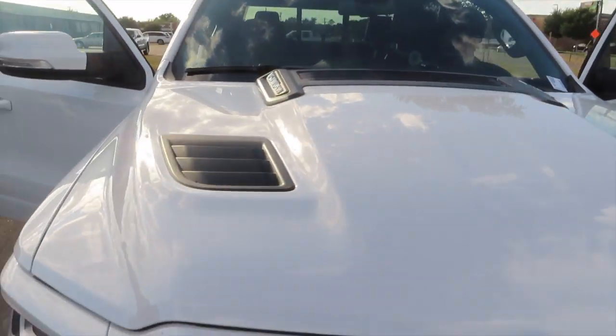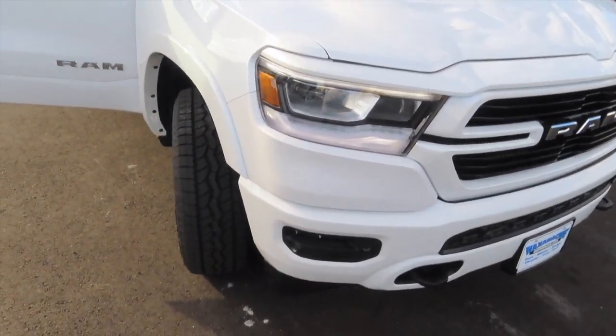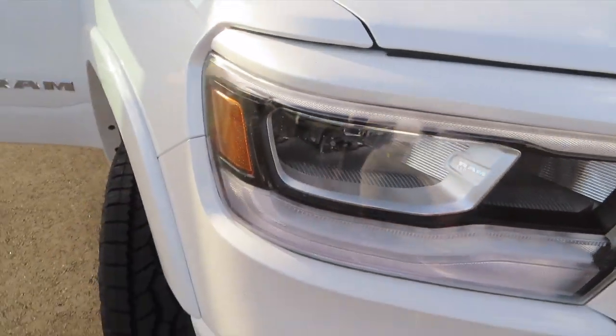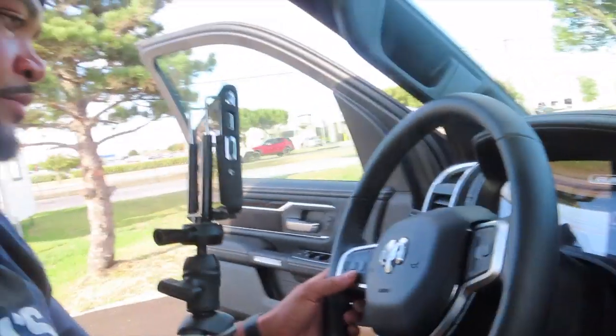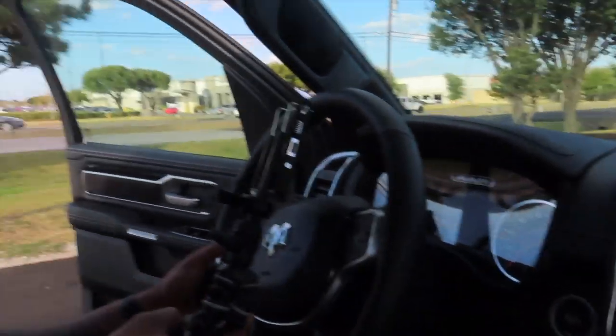Very, very exceptional vehicle. I do like these running lights. I really like these running lights. This speedometer, what's it topping out at? Oh, 120. Just 120? I mean, it's a truck. You're going to mod it, though. Yeah, that's what I said.